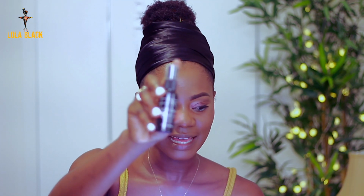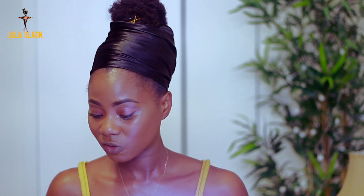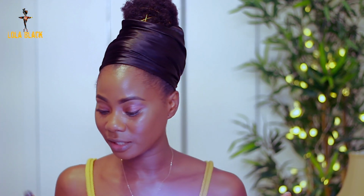So this is exactly the look I'm always going for. Very flawless, natural look. Just to make this makeup sit a little bit more, I'm going to be going back in with my LA Girl setting spray. Always use your setting spray at arm's length so that it's not directly in your face.